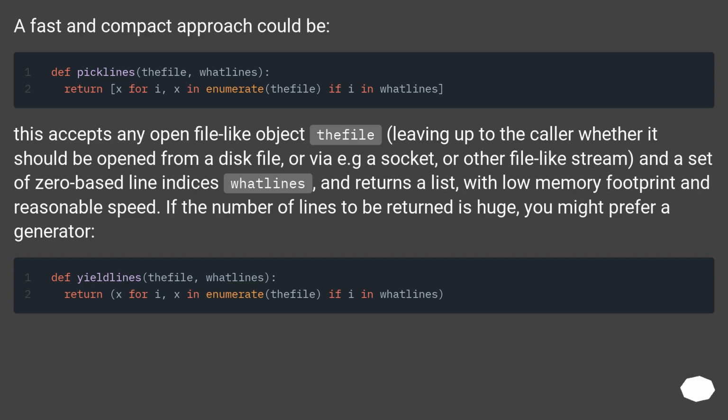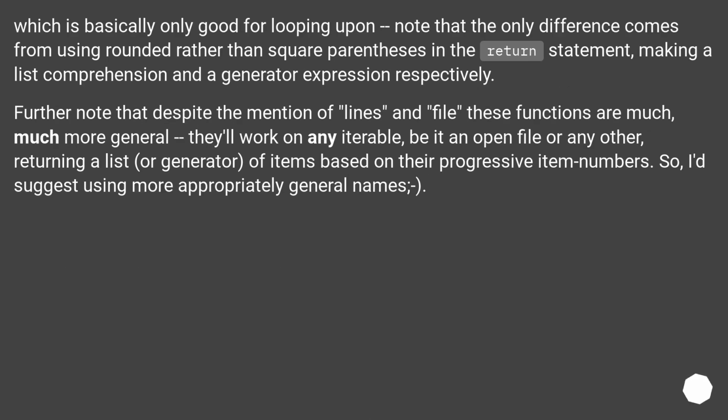This accepts any open file-like object, leaving up to the caller whether it should be opened from a disk file, or via e.g. a socket, or other file-like stream, and a set of 0-based line indices, whatlines, and returns a list, with low memory footprint and reasonable speed. If the number of lines to be returned is huge, you might prefer a generator, which is basically only good for looping upon.